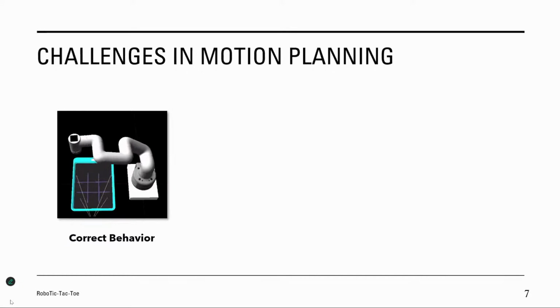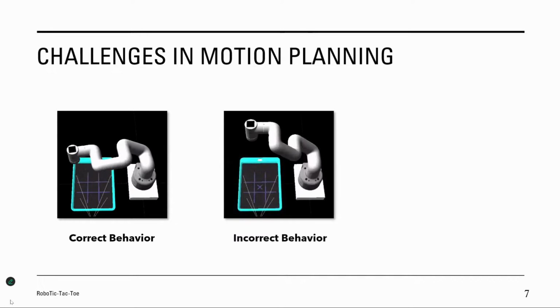Although MoveIt 2 is a mature and robust package, I still encountered some challenges with its integration into the project. For example, if I request to draw a cross in the center square, I expect something like what is depicted in the first image. However, I noticed that about 20% of the time, the arm performed unnecessarily long trajectories, as shown in this second image. This occurs because the motion planning algorithms in MoveIt 2 are stochastic, and sometimes return non-optimal trajectories. The problem with this is that the resulting position could cause errors when attempting to draw a symbol.